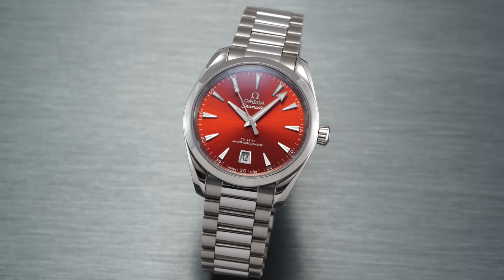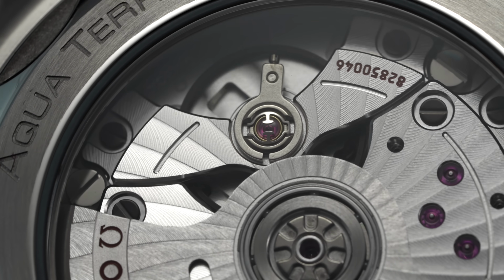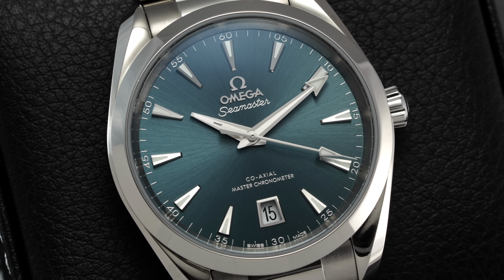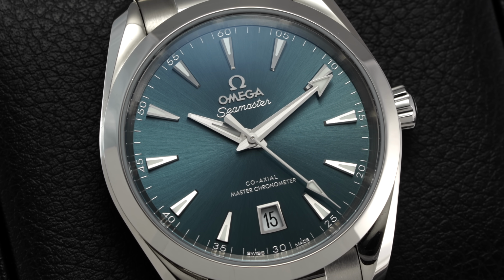13.2 millimeters in thickness, water resistance of 150 meters, and inside you have the Omega 8800 caliber. 5 different dial colors to choose from at 38, and then at 34 you also will have some different options with different dial colors as well, 5 there.